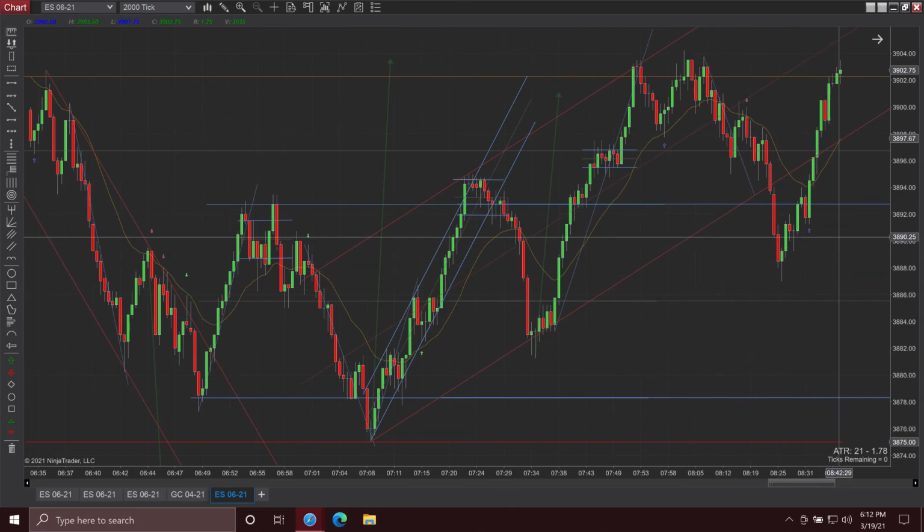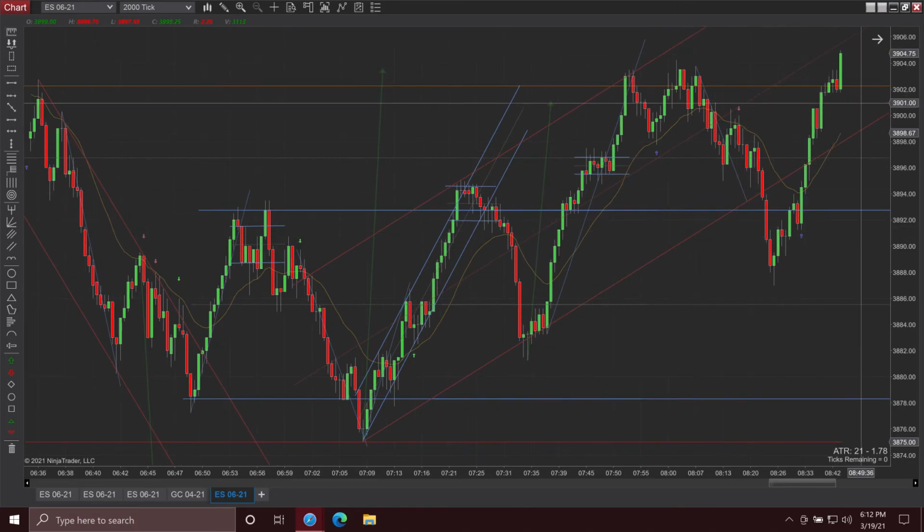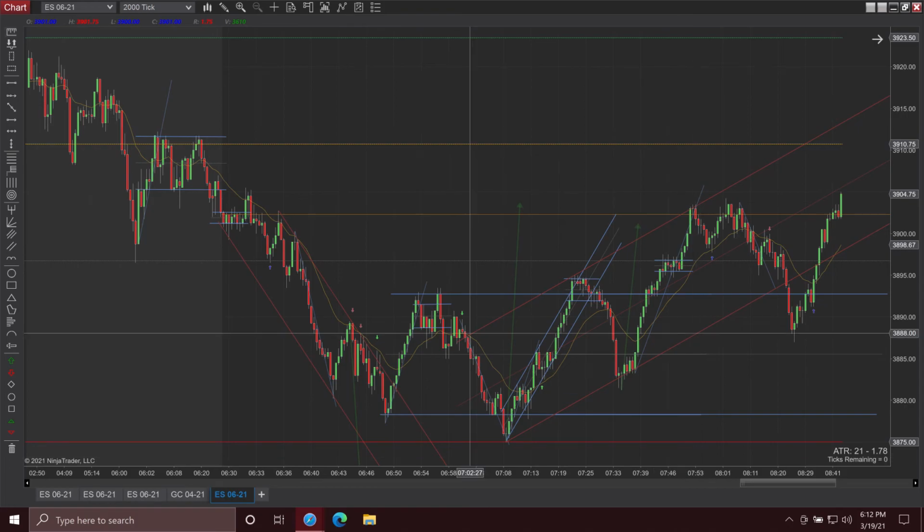And that gets us basically to 8:45. 8:45 happens about right there. So that's the first 2.5 hours of the day. Plenty of opportunities today. A couple aggressive trades, but you know, fairly easy day if you were reading everything correctly.